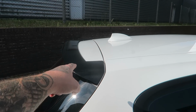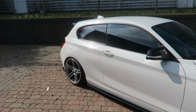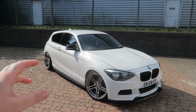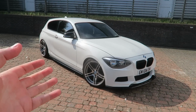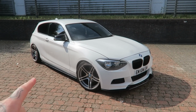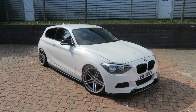It has a gloss black wing at the top as well, just to bring out that back end, and it's actually sat on Stance Plus coilovers. Now, these are the relatively budget friendly coilovers, and as you'll see in the video, they do a really good job. It sits low enough and it's comfy enough. Considering the price of these coilovers, about $250 at a push, it's a really good shout. If you are after a budget build, those could be the coilovers for you.